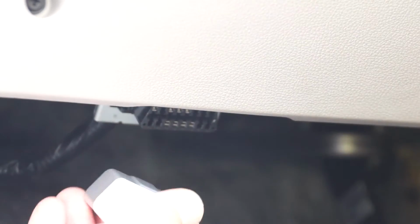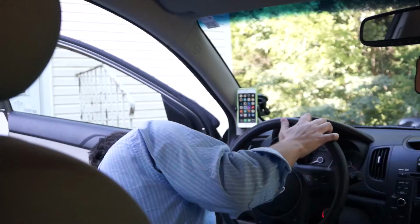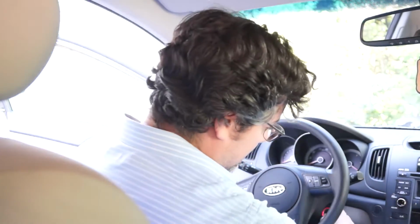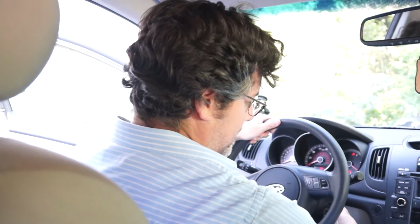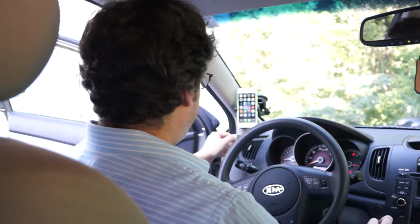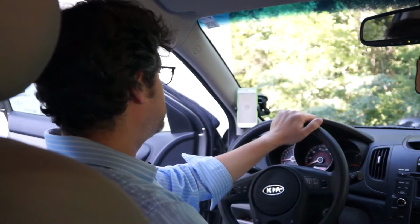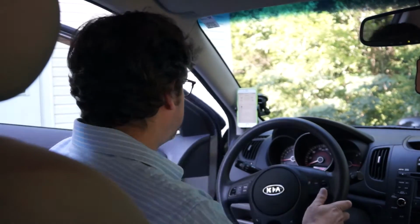So here's how the Automatic works. You take this little guy and plug it into what's called your OBD port, which is usually under your dashboard. The little beep tells you that it's actually plugged in and working. Then you start up your car and you start up the Automatic app. The app will show you that you're currently driving and shows your location.